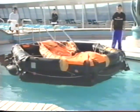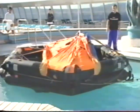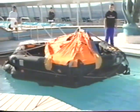If you must jump in the water, you should never jump more than 5 meters. Here's the proper procedure for entering the water. Cross your legs, cross your arms, hand over the nose, take a big step forward. Okay, next one. Cross your legs, cross your arms, hand over the nose, take a big step forward.